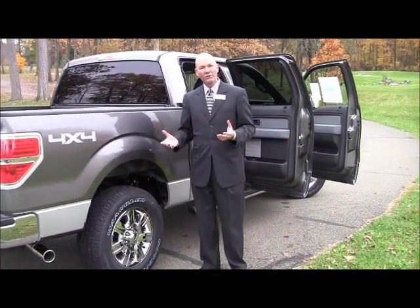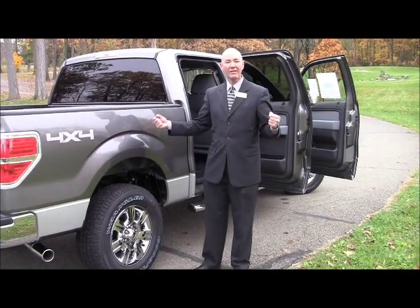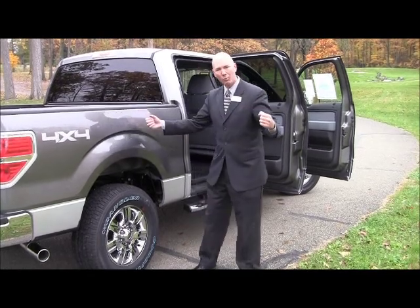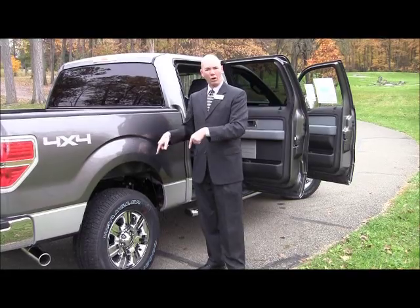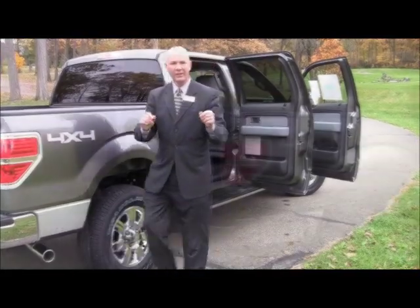Another nice thing that the Ford does is they mount their shocks outboard. Chevy, inboard. Ford, outboard of the frame. How they do that is the cross members protrude outside of the frame. Let me give you an example.